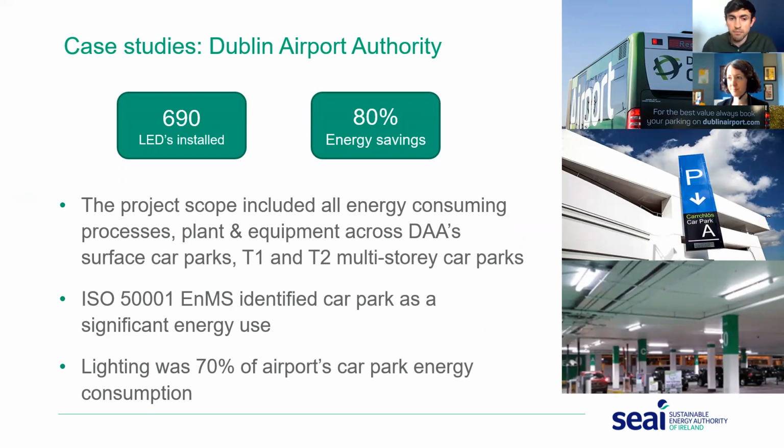So they completed an EXEED project a couple of years ago on their car park. So all energy consuming processes, plant and equipment across their surface car parks and Terminal 1 and Terminal 2 multi-story car parks. They would have identified this through an existing ISO 50001 management system. So lighting and the car park energy consumption was deemed a significant energy user. In terms of the process, they implemented it, and it ended up being predominantly a major lighting upgrade, and they achieved huge savings, as you can see here, up to 80% energy savings.